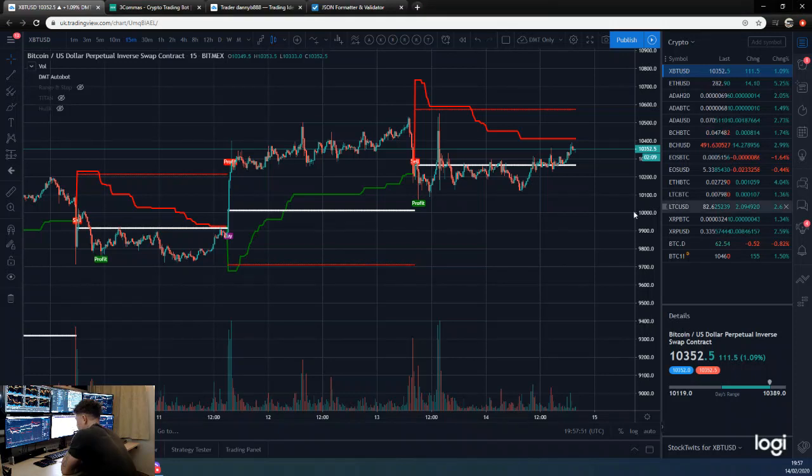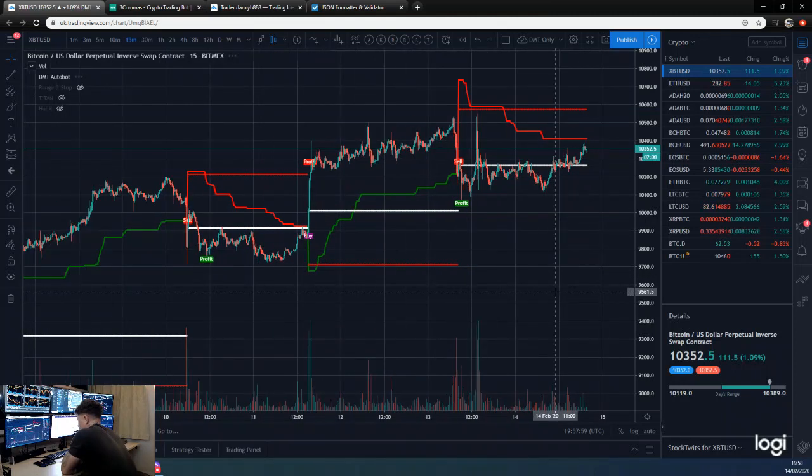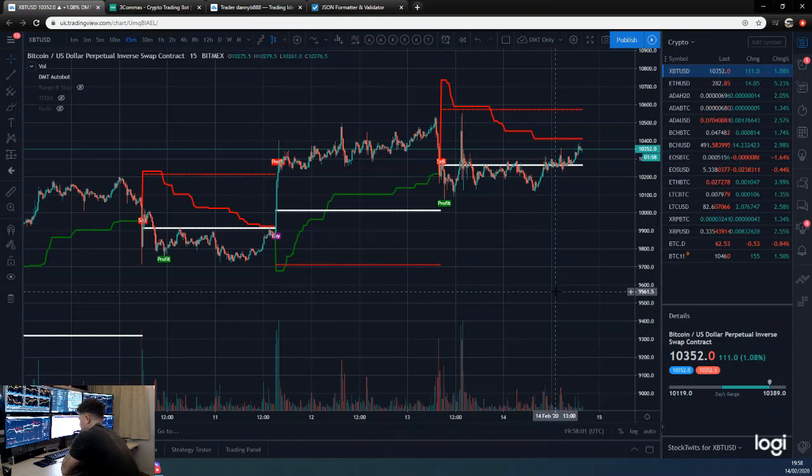So straight over to the Bitcoin chart. As per my video this morning, I'm looking for a big move up here. We're getting very close to that DMT buy line where the bot is going to enter a buy trade. So just over 10,400, and we're very close to that. Even if we get wicked above there and then come back down, I can't see us not entering a trade. But yeah, it's looking bullish.